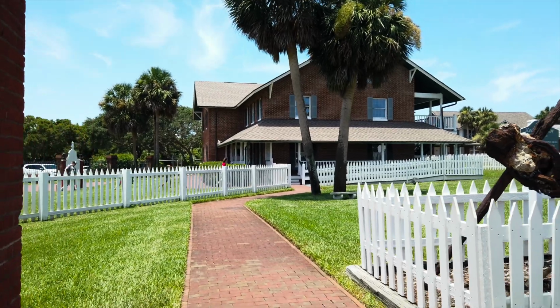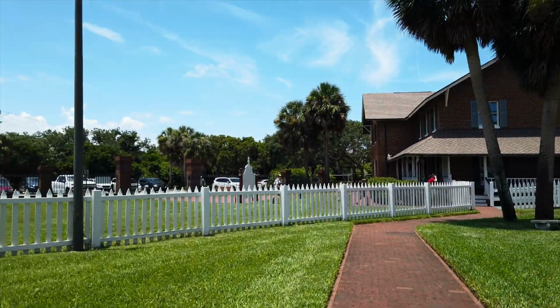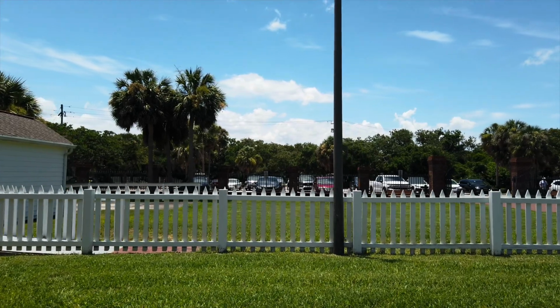That is everything that you're going to find when you go to the Ponce de Leon Lighthouse in Daytona Beach.